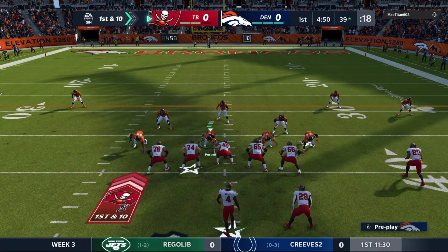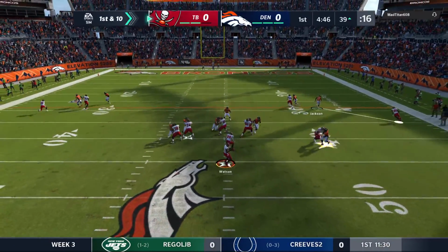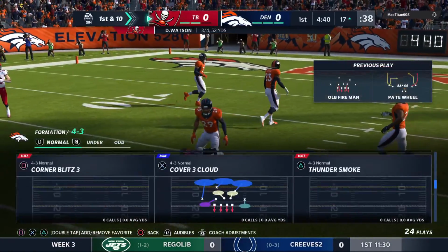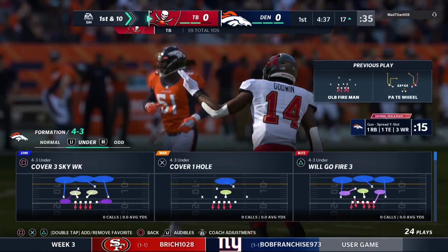Now they look to pay it off on 1st down. Watson off play action. And they'll wind up getting this one all the way down inside the 20. A good pickup there, 21 yards.